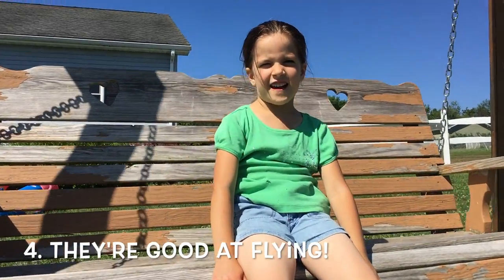They are good at flying. Yes, as Maria said, they are good at flying. And they can clear about a 10-foot fence. Now, these little guys, they're little. We had a Leghorn when we moved here. They left us a Leghorn, and she would fly over our garden fence constantly. So they are known to fly over the fence.